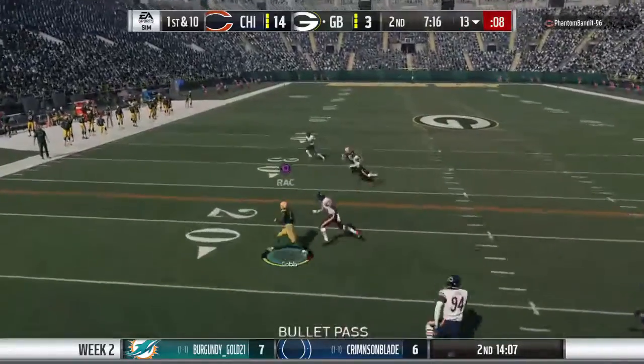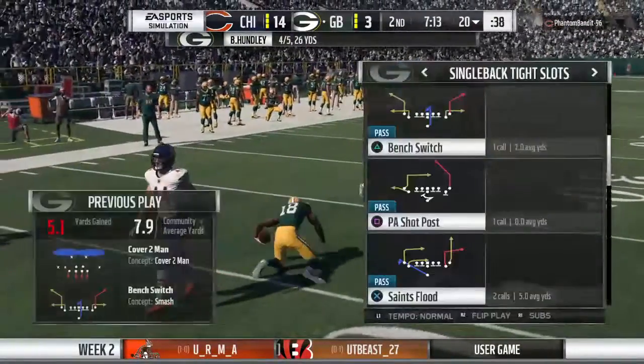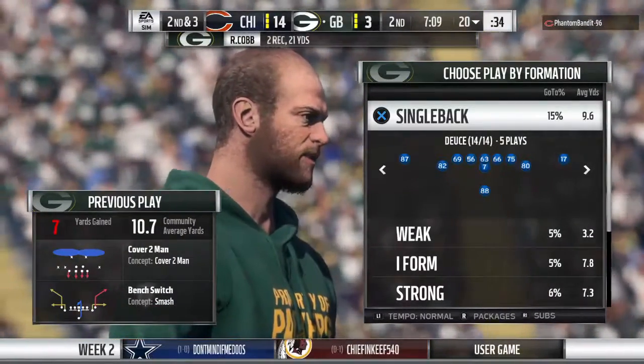They'll come out throwing here on first down. That's complete to Cobb. And they're able to bring him down at the 20. 7 yards, the pickup on the pitch and catch.